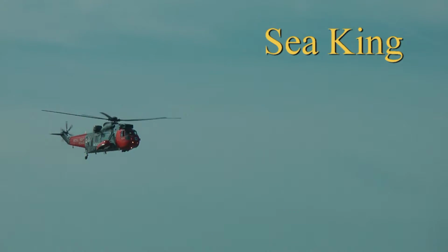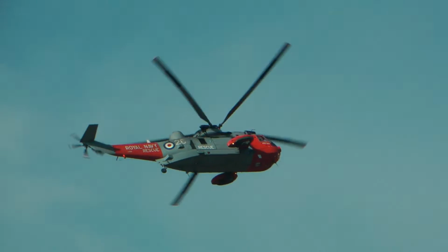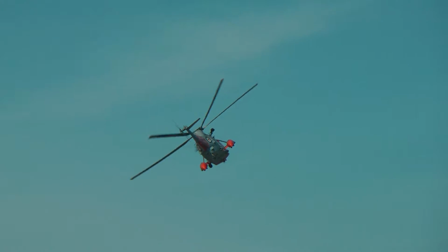And when they start flying, they always start with flying stations. So here's flying stations. Please welcome the Sea King Mark V from 771 Squadron.